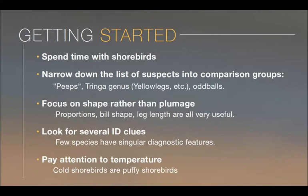Tringa genus, which are the yellow legs and similar. And then outside of that, you would call those the oddballs, large sandpipers, etc. And then once we get into the second section, there's some really cool ones there, the phalaropes and dowitchers, plovers, and birds like that. So I would suggest that the main thing that you should focus on is shape. Don't worry about the plumage right away. Look at the bill shape, look at the head shape, look at the proportions. These are all ways that you can separate these birds.